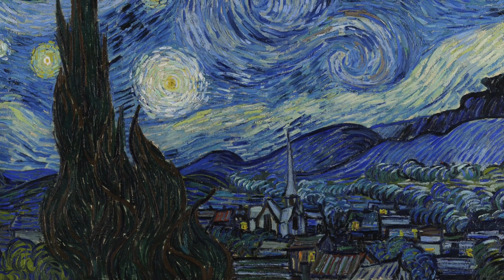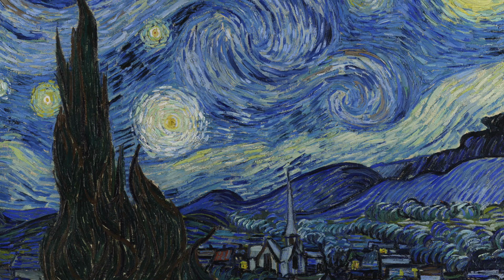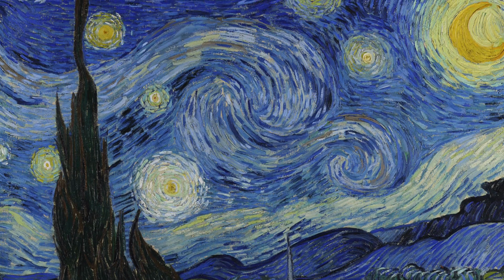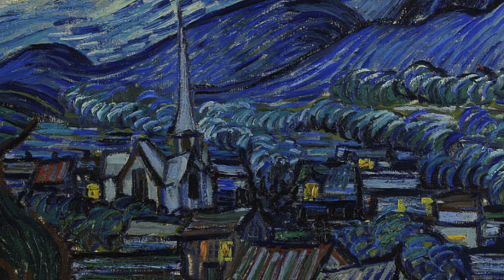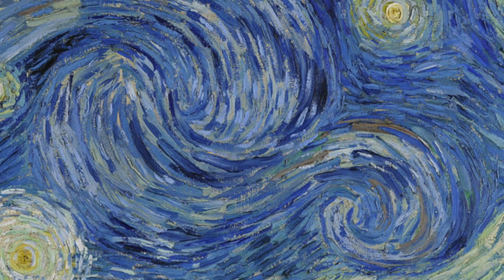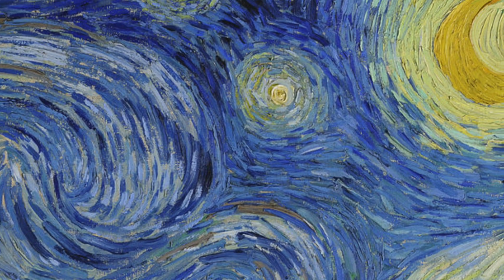Perhaps the village, like Saint-Rémy, might appear calm and welcoming, a refuge from the turbulent chaos of the wild night sky. Or maybe it's the other way around. The darkness of the village echoes the closeness of his little room and the claustrophobia of his depression, whilst the sky reminds us of the brilliant light of the universe and a greater meaning shining down upon us.